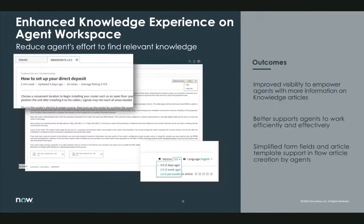So agents now have access to custom knowledge lists for increased visibility of published, unpublished, flagged, or feedback tasks for all articles. Metadata is also being surfaced for agents, so an understanding of an article's ratings, views, last updates, as well as read times to understand the length of an article. All of this will improve the quality of articles that they're sending to customers to close cases.